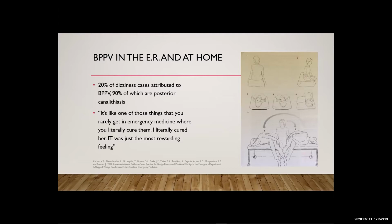Again, 20% of dizziness cases are attributed to BPPV, and 90% of these are posterior canal lithiasis. One thing I found really fascinating in doing this research was the impact it had in emergency departments. There was a great research paper on training ER staff on how to identify this, not only to reduce costs, because there'd be less imaging, but also to provide instant relief. Because it's biomechanical, it's one of those rare things where you perform the maneuver and all of a sudden the person's not dizzy anymore.